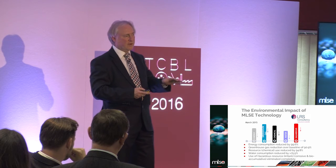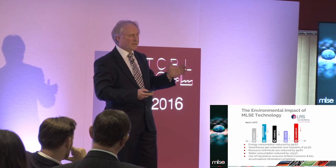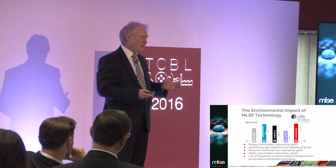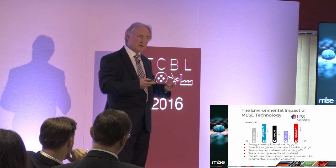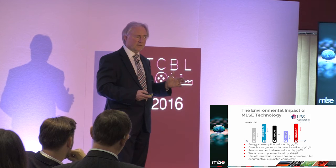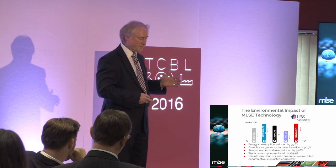And you can see there was some pre-treatment of this fabric with some water-based things, so the water saving was only 75%. But you can see the chemicals and the exhausts were well down, and in terms of using the bioaccumulative chemicals, totally eradicated. This is the greenest, cleanest technology that you can imagine.